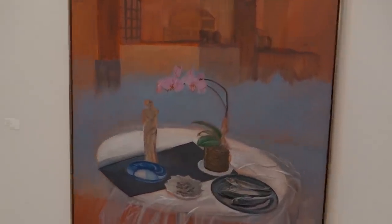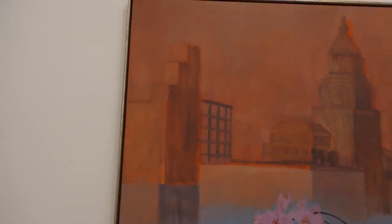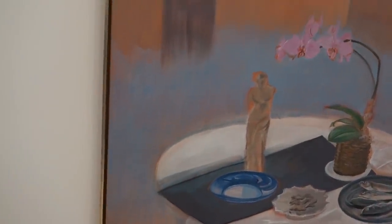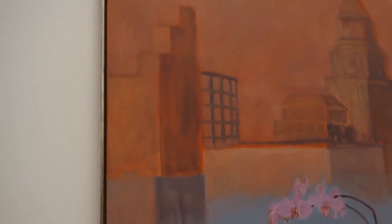I'm trying to go slow. I get a lot of people complaining that my fast camera action is making people seasick.